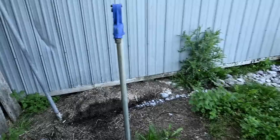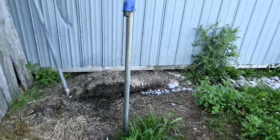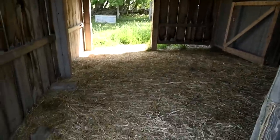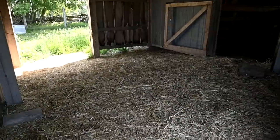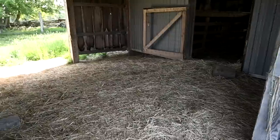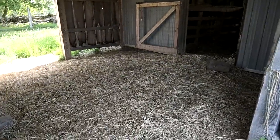This, my friends, is the water station. As you can see, it's right by the entrance to the barn. That's the barn in there, and this is like a little run-in. The goat guy had the water in here, which I think is perfect for winter, perfect for summer, because if there's no sun in your water, it doesn't turn green.